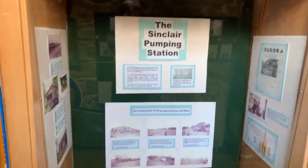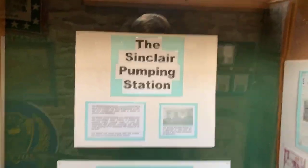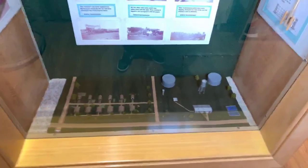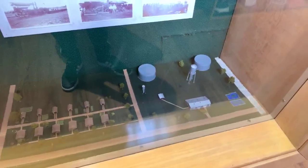This is a display case on the Sinclair pumping station, which is that large brick building south of Eudora on Church Street. And we have a little model of it here. The Sinclair pumping station was built in the 1920s, and it was an oil pumping station. It closed in about 1940, and the only building that remains is the large pumping station building. But originally there were workers' houses just south of it, as well as a water tower and some other buildings, but only the pumping station building itself remains today.